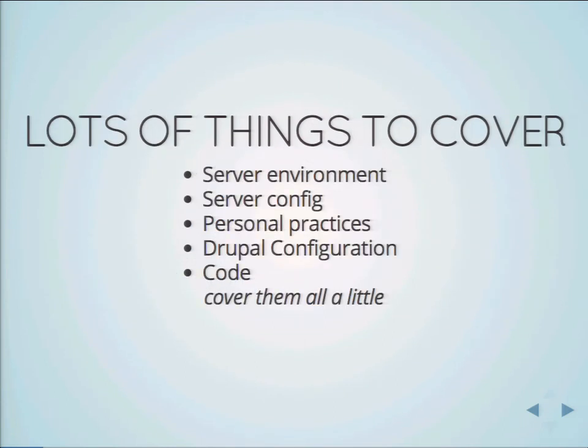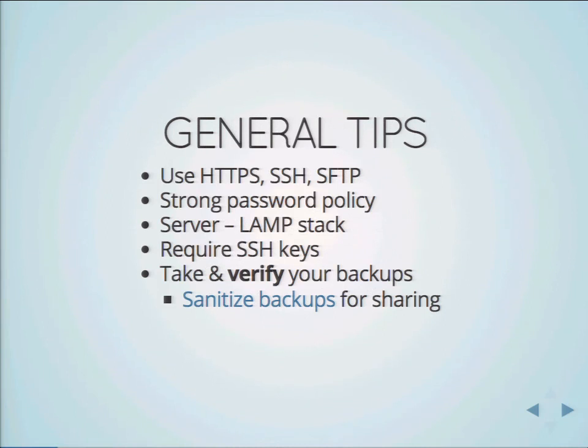So we have lots of things to cover today, although we will only touch lightly on most of them. This is just an hour session, so we'll talk about server environment, server config, personal best practices, Drupal configuration, a bit of code, and that's pretty much it. So we'll start with some general tips.